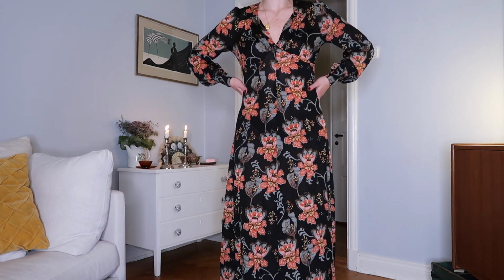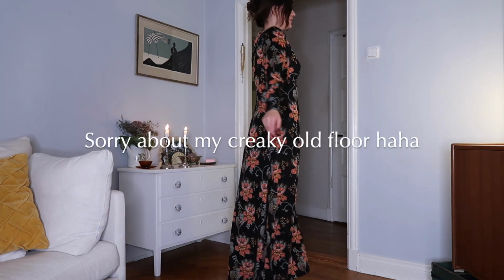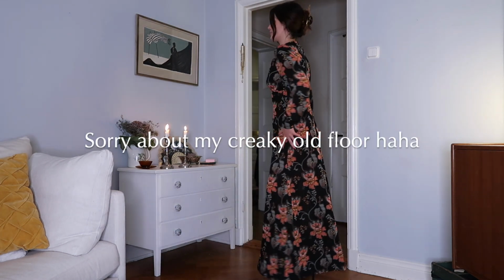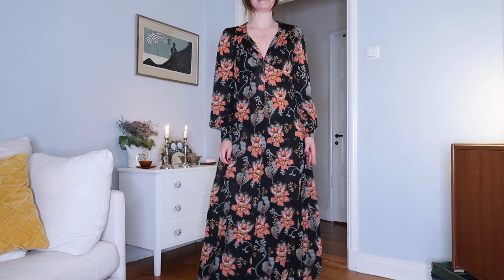Now you can really see for yourself what the cut looks like. So I'm gonna twirl for you so that you can see what the fit looks like. I think that this is just so dreamy, and this is probably how I would style it for a formal occasion, not that I go to any formal events. But this is how I would style it.